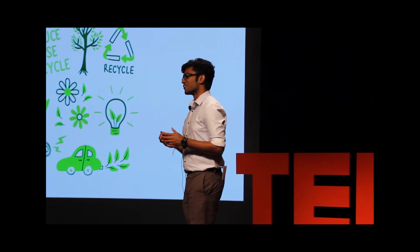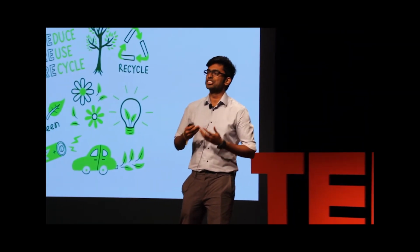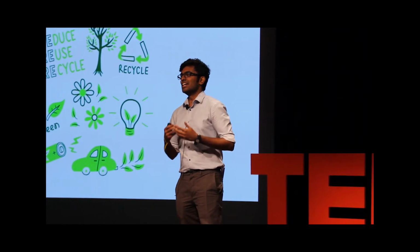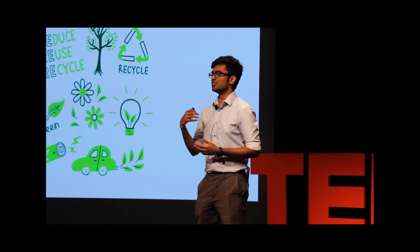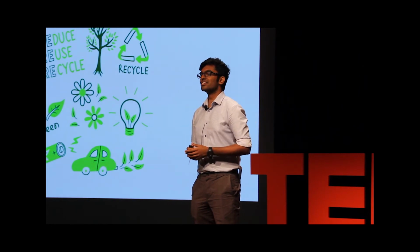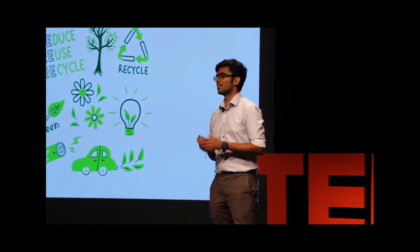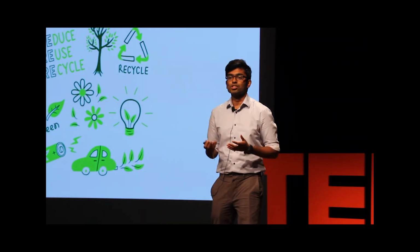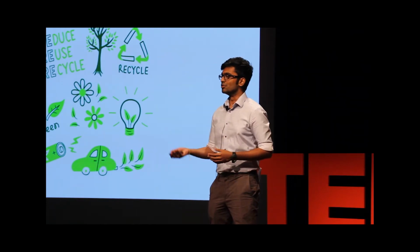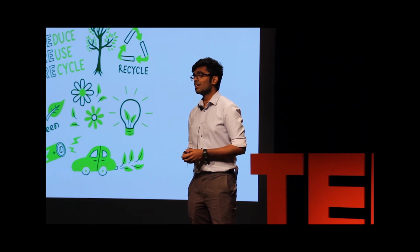So now we know the negative effects of recycling. We need other alternatives to manage our waste. In fact, we've been preaching about these other alternatives all along, which is reduce and reuse. There's a certain reason why we say it in that specific order, and that is reduce, reuse, and recycle. And that is because it's better to reduce compared to reuse, and it's better to reuse compared to recycle.